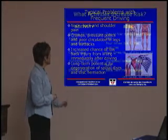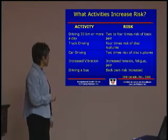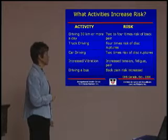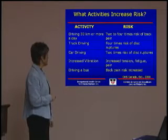So what activities increase the risk? Again, I got this from an article from the Occupational Health and Safety magazine, Canada, October 2000. It stated that if you're driving 30 kilometers or more a day, you're at 2 to 4 times the risk of back problems, back pain. Truck driving, 4 times the risk of disc ruptures.